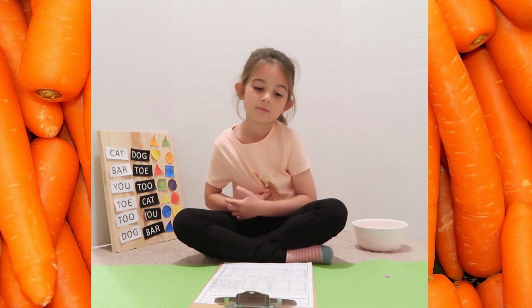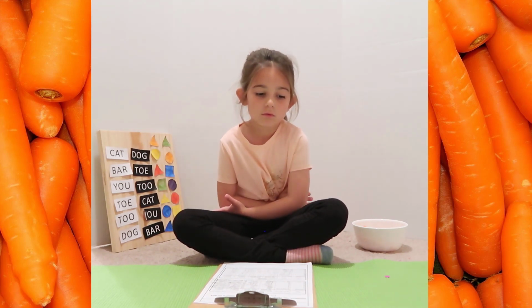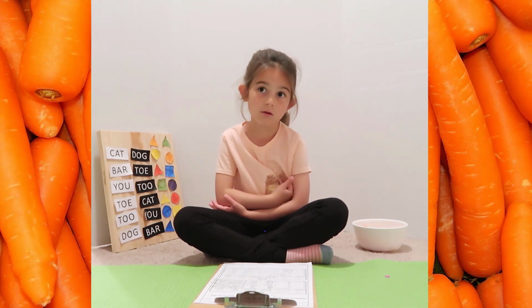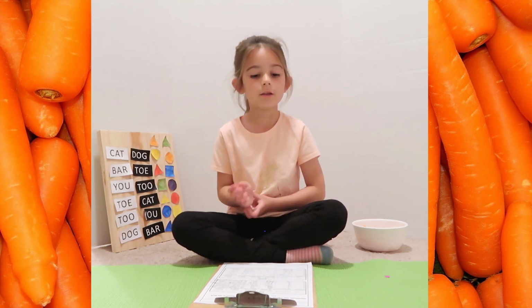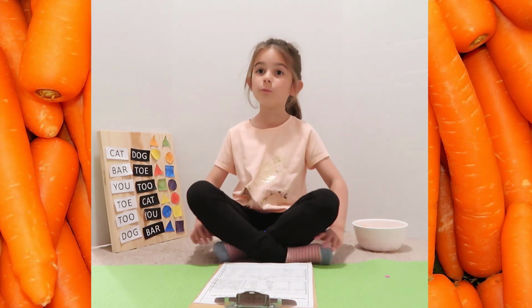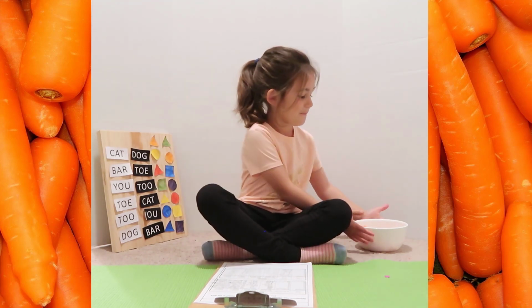So now after the control test, we did our first test in the dark. And in the first test in the dark, how many carrots did people eat? 0. Okay. And then the second one they ate 2. And then the third time they ate 4. So 2 more, and then every test they ate 2 more carrots.